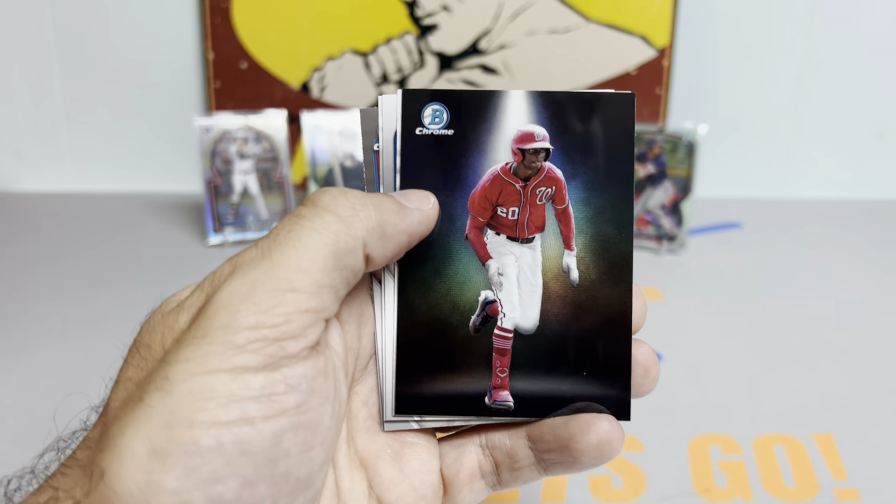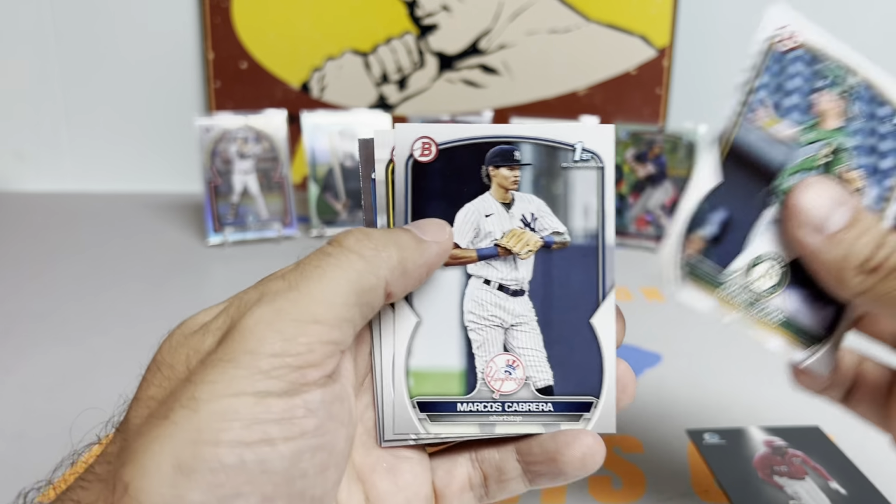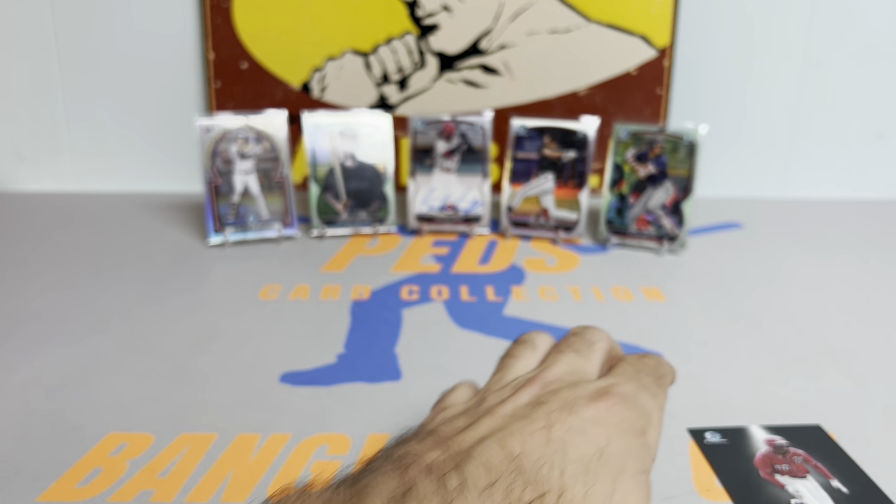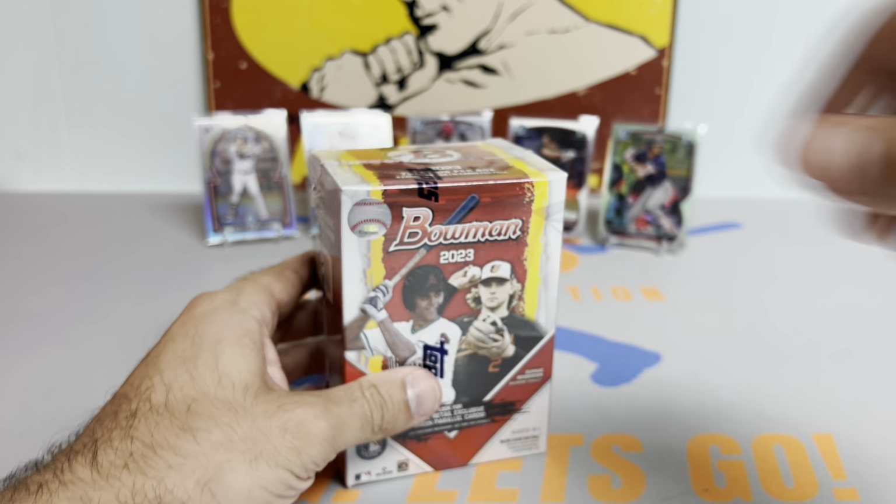Christian Vaquero. So I almost want to save this last box for another time, but screw it. You can't stop now, right? So here we go.